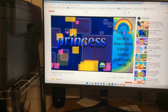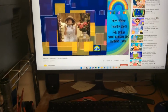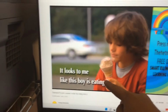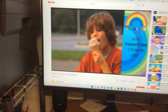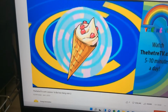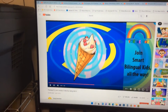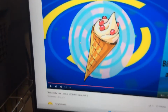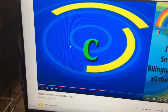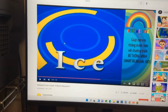Spelling time with Princess Lauren. Yay! Let's go, Lauren. It looks to me like this boy is eating ice cream. Yes, yummy, yummy ice cream. Tasty. He's eating ice cream. And how do you know to spell ice cream? And how do we spell ice? I-C-E. Ice. You got it right. Very good.